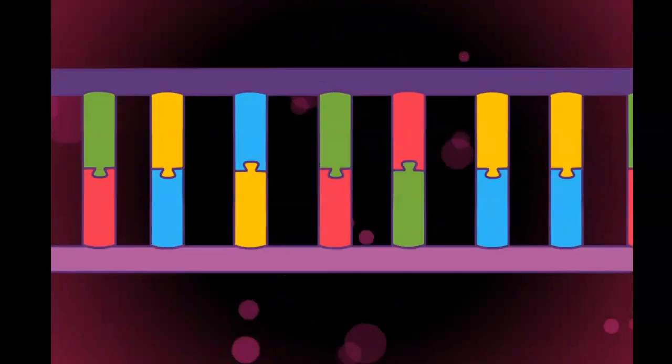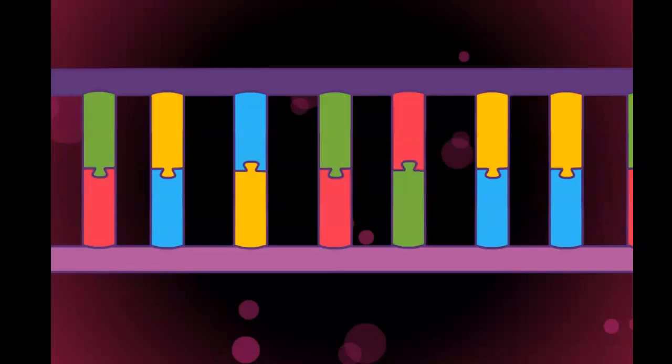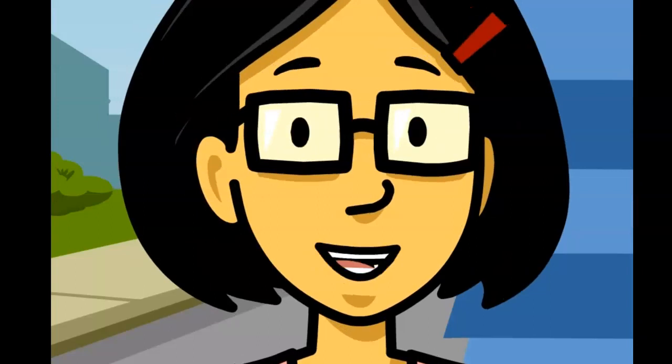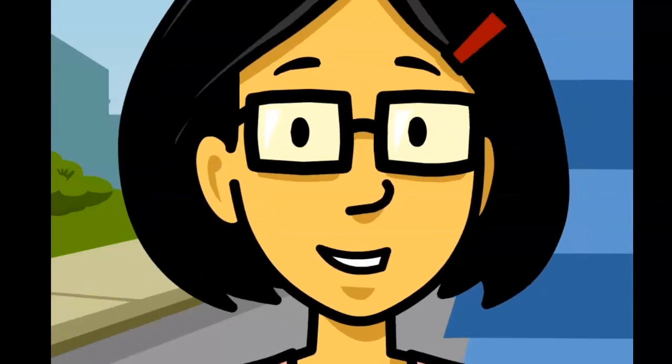Hidden within DNA's ladder-like structure is a code that cells can read. The rungs of the ladder are made of four different building blocks. You can think of them as letters in a very simple language. String enough of them together, and they can spell out the instructions for building and operating an organism. That's all a gene is, the instructions for a specific trait written in DNA.